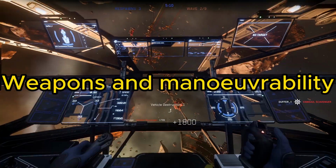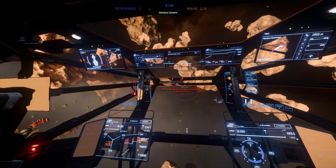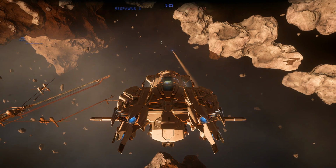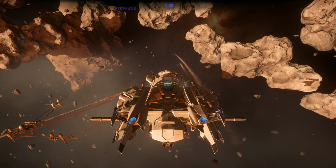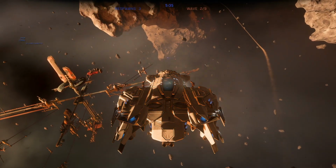So time to move on to the weapons and manoeuvrability. And stock, this ship comes with 4 Omniski size 4 laser cannons for the pilot. These are gimbal mounted and are actually stronger than the Andromedas. They also deal more DPS. It also comes with 28 size 1 Marksman 1 missiles. These are kind of just to be flung at your enemy with not much care for if they hit or not within reason, as they don't deal the best amount of damage and tracking can sometimes be a bit iffy on them.